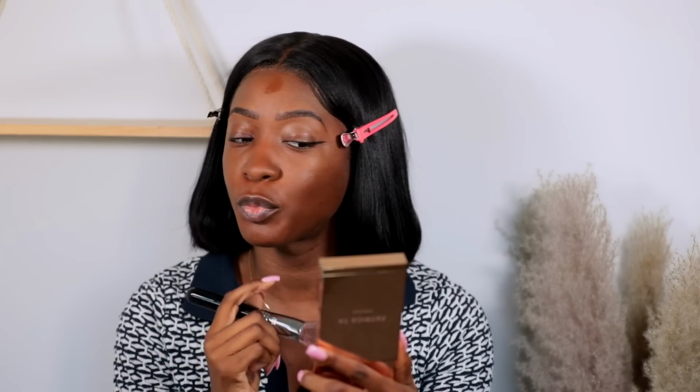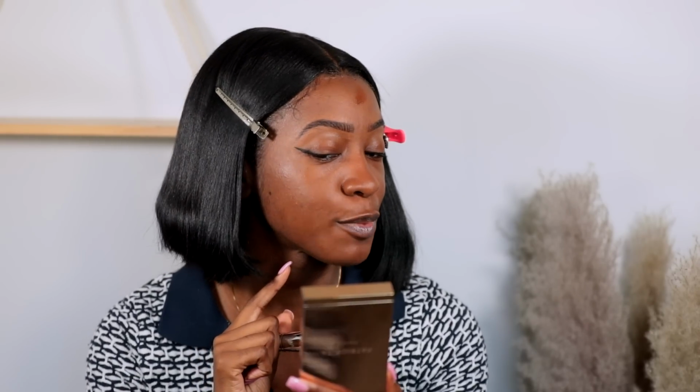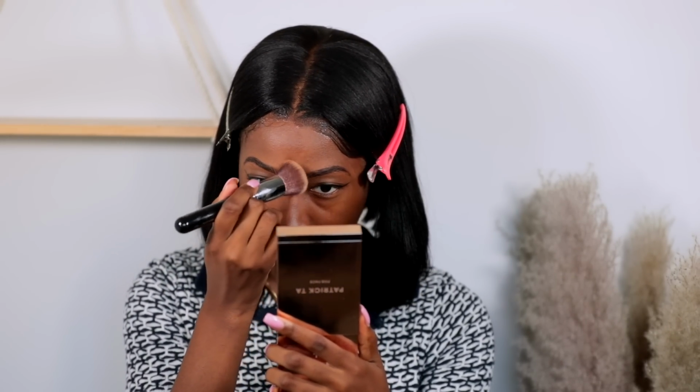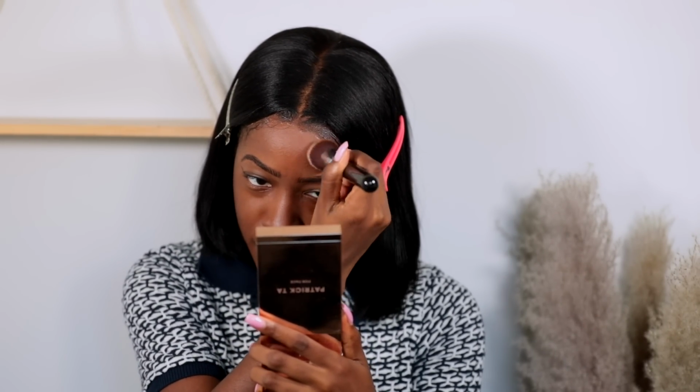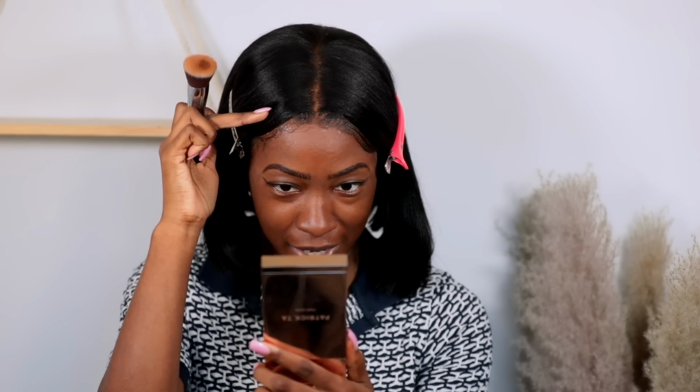Okay. I think I might have put a little more product on this side than I did this one. Like, looking at it, it is a sheer product. You can definitely build it up if you want to. But I feel like this side, you see a little less dark mark or spots on my face as opposed to this side. Like, I feel like you can really see that one. And then of course I gotta blend out my forehead. It's not hard to do, you know, when you give yourself a new forehead, because technically my forehead goes all the way back here, but we gonna get it done.